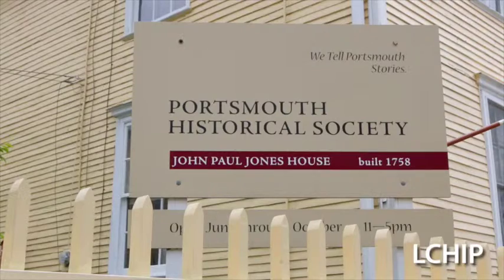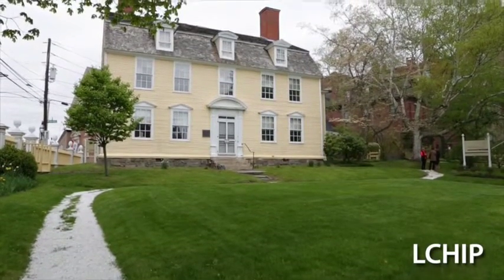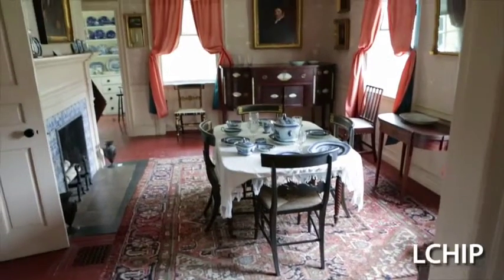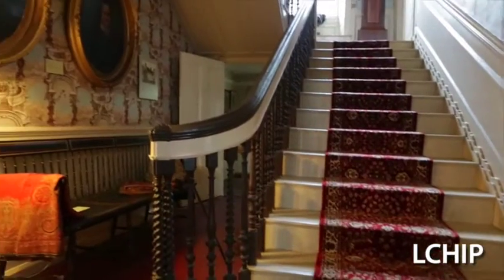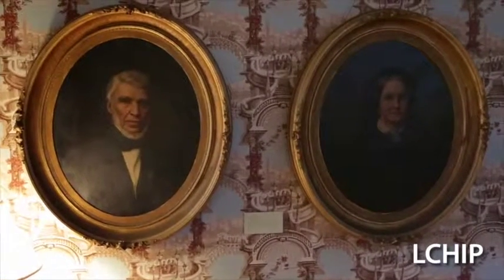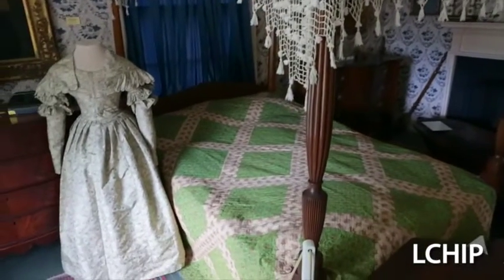People come from all over the world to see what we have. This property is so important to the community. It was saved from demolition in 1920 by a group of Portsmouth residents, and they established the Historical Society. This is the only historic house in town that tells all of Portsmouth's stories. And there are many different wonderful historic houses in town, but this one we believe is special. And it takes a lot of work and effort to preserve a historic house, so our LCHIP funding was critical to helping us advance our mission.